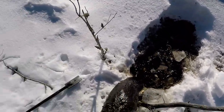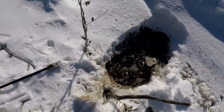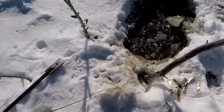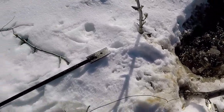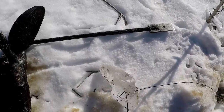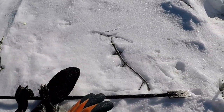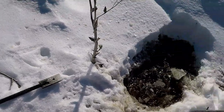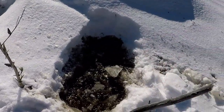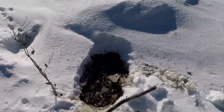Big one. Yeah, so I've only done this a few other times before, and this is the only time when it really saved me from losing this guy, because as you see, the snare pole is completely gone. He ate all of it and was able to pull the cable and wires under before it froze in, because it was only like, I don't know, high 20s when I set these in.